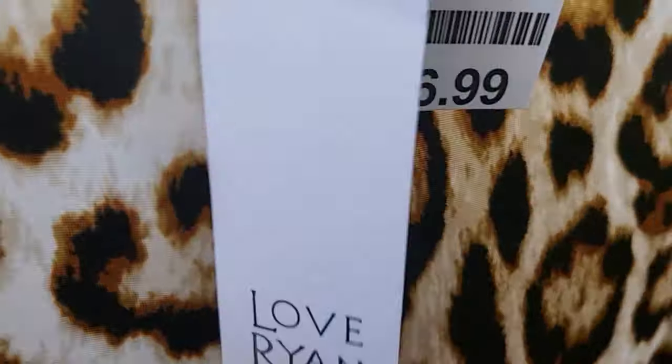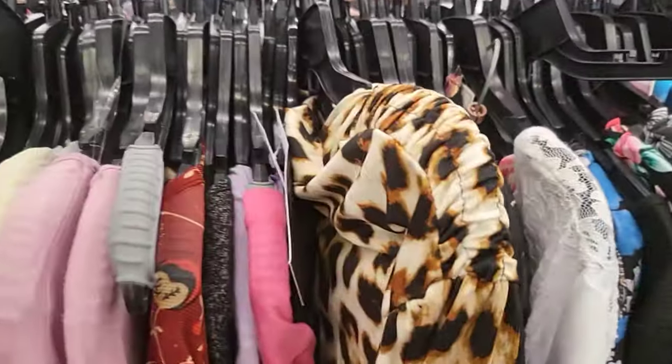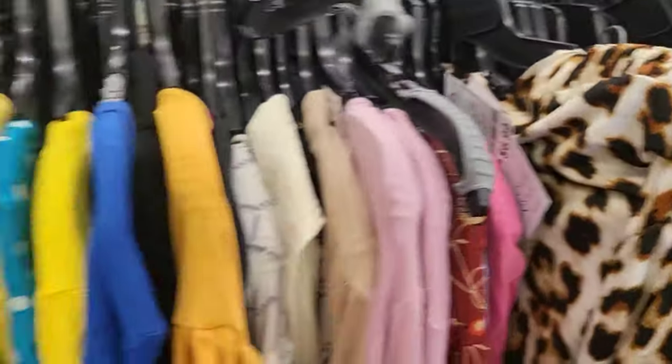So there's a leopard blouse for $7. So I tied the bow on it so you can see how it looks. I kind of tied the bow a little bit, y'all.